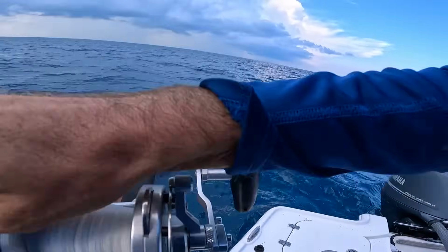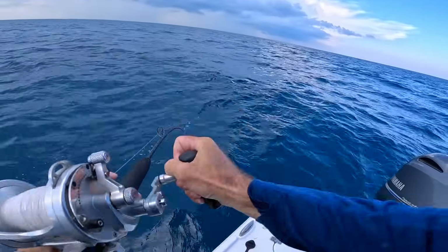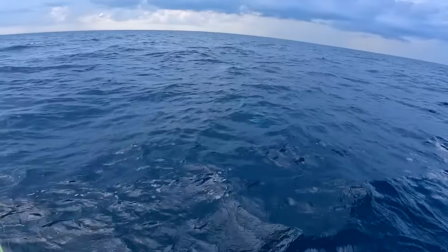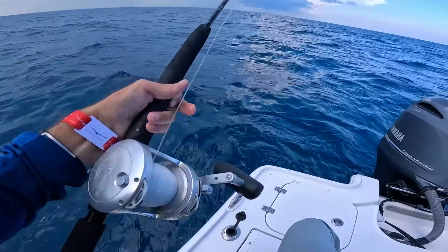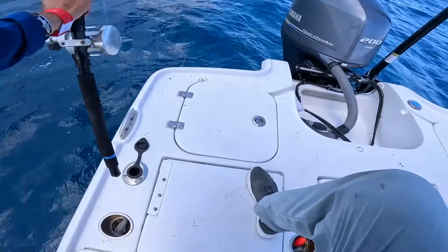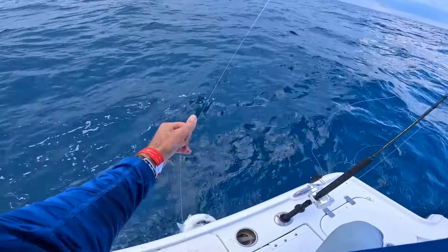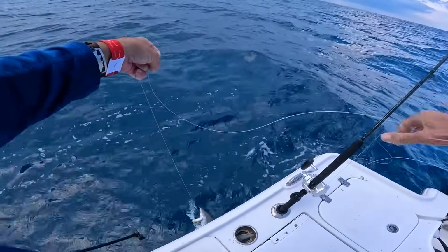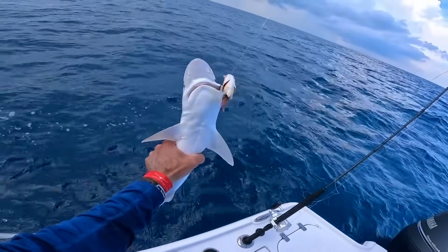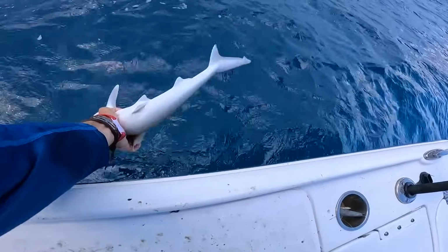I got him. I don't know what it is. Yeah, little shark. I think there's a bunch of them down there. Dang it. I'm gonna try the jig head technique. Oh! You're okay. He went after me. You got it. Go.